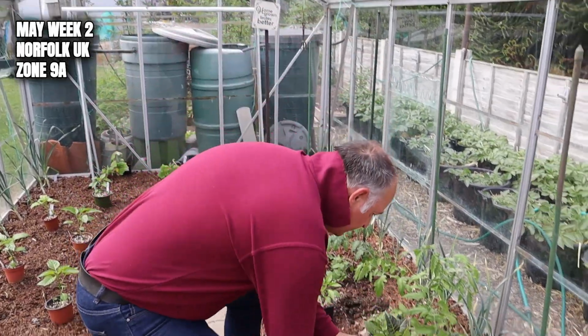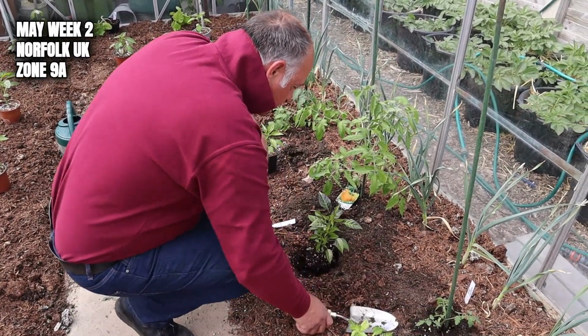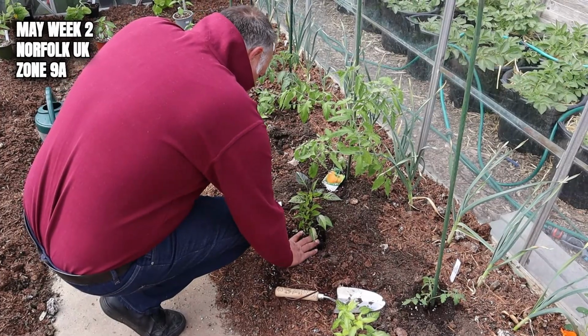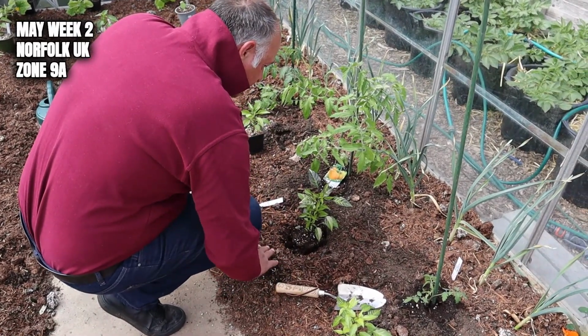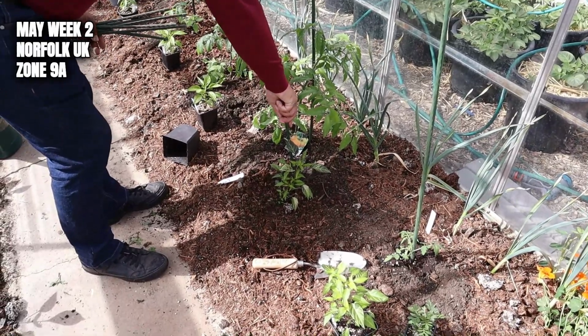And then all we need to do is to pop it into place. And you can plant that quite deeply, right up to its first leaves. And then all we need to do is to pop that in there like so.